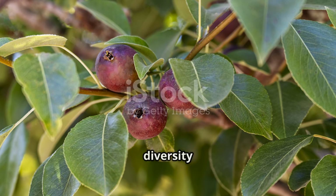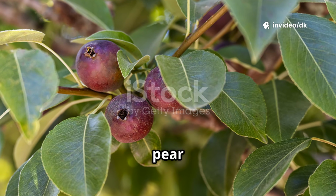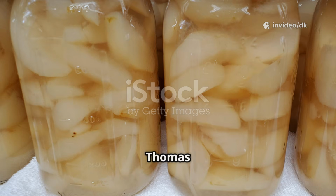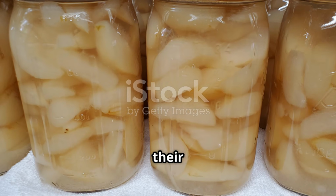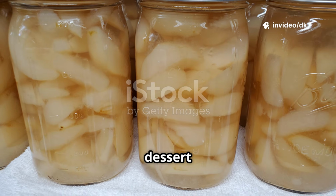Pears, too, have seen their diversity shrink. The Seckel pear is a tiny, bite-sized pear that's bursting with an intensely sweet, spicy, and aromatic flavor. It's often called a sugar pear. Thomas Jefferson grew them at Monticello, proclaiming them to be the finest pear he had ever tasted. Because of their small size, they were often used for pickling, canning whole, or as a dessert pear.